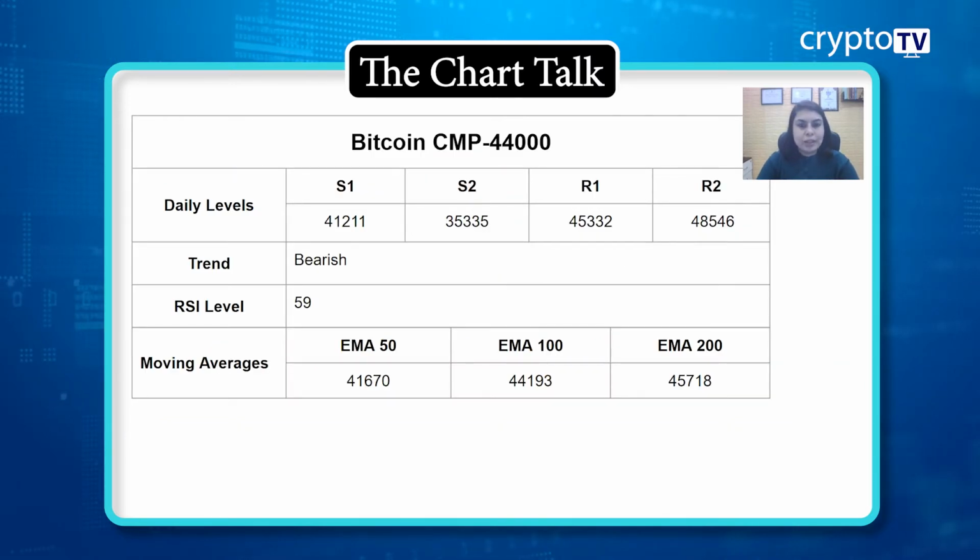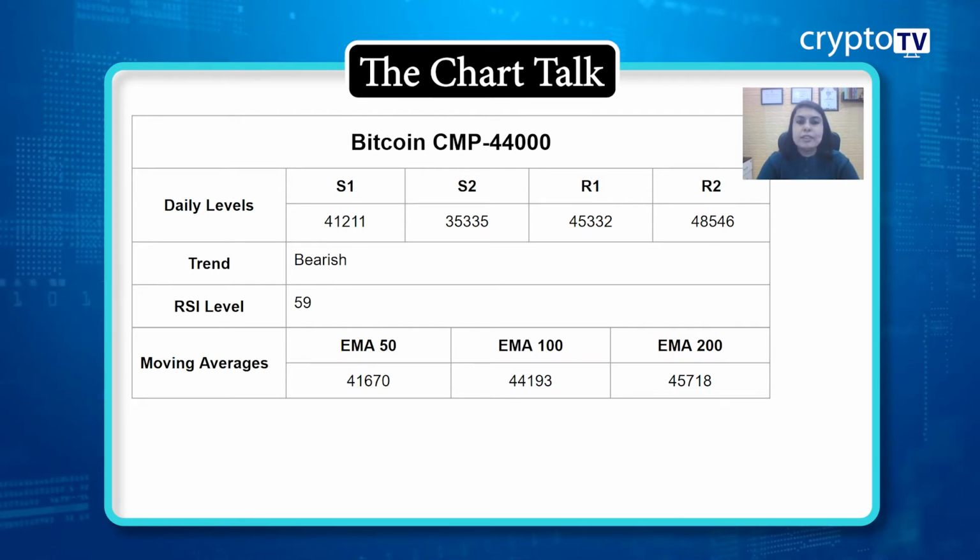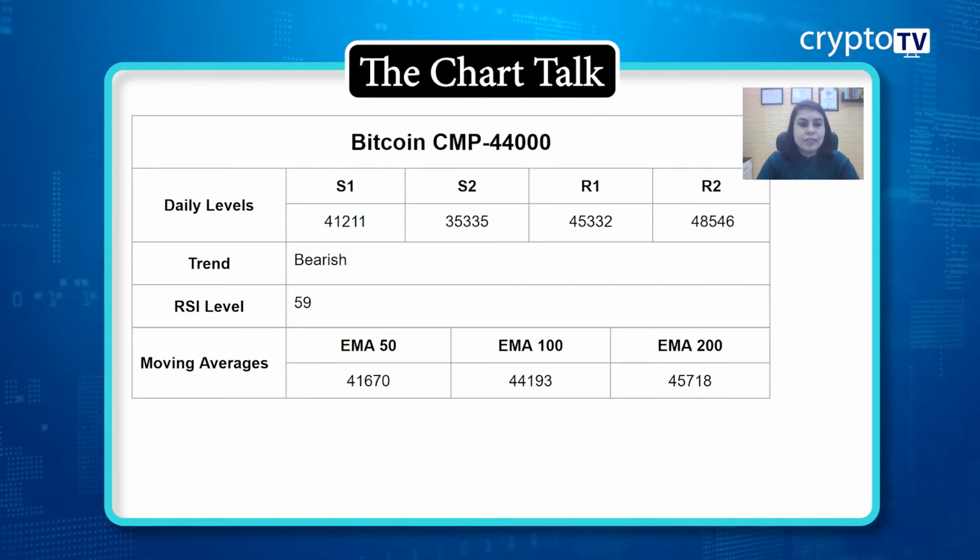If you talk about the current market price of Bitcoin, it's trading at 44,000. From the previous 2 days, we have seen upside momentum in almost all the cryptocurrencies, and that's the reason the price is now trading at this level. It's very near to resistance 1. This 45,000 resistance level is very important. In the recent past, we have seen the price try to break this level many times, but it failed. This time again, we will see what can happen from the chart. We'll talk about that part once we move on to the chart.